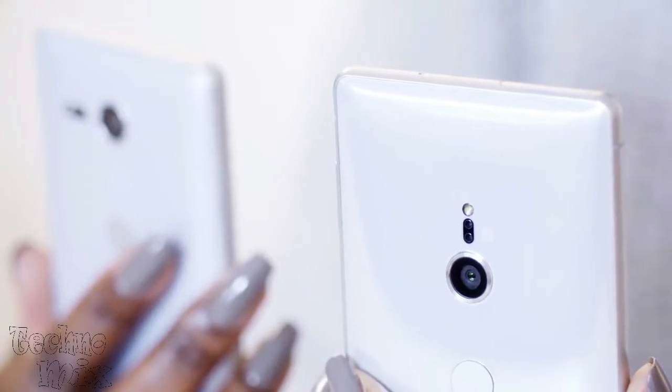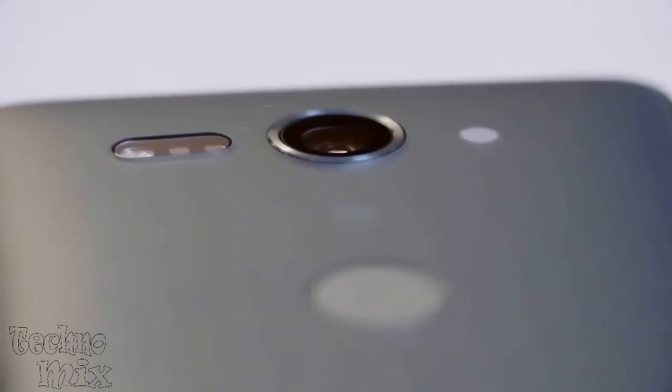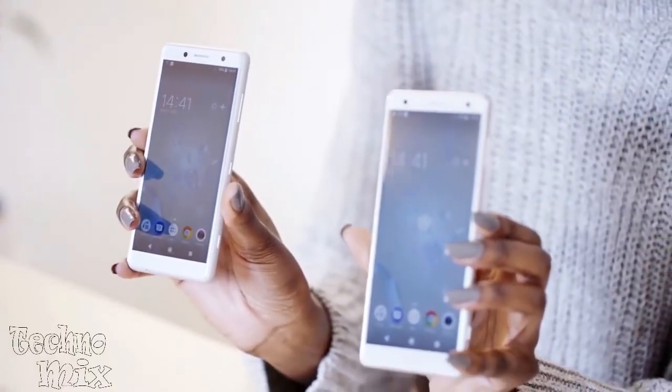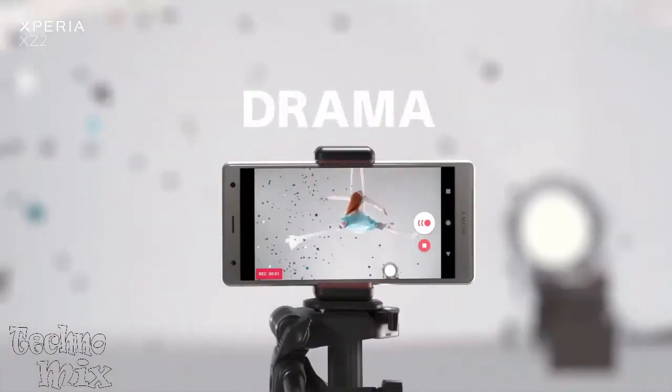Let's now move on to the camera features. Xperia XZ2 and Xperia XZ2 Compact have a 19 megapixel rear camera and a 5 megapixel wide-angle front camera, both equipped with motion eye technology. What that means is, of course, super slow motion is back, allowing you to record 960 frames per second.